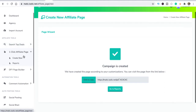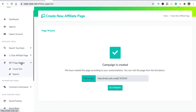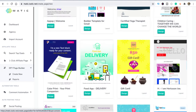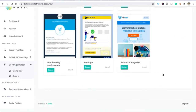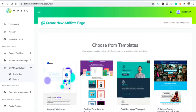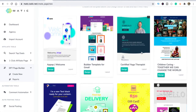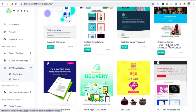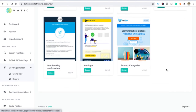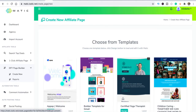So this is the affiliate page, and then you have a done for you page builder, which is very, very similar. It just gives you some done for you options. Now, as you saw, I'm looking for 100 options here because it told me that there was 100 templates. And I can only see 16, 19. So where are my other templates? It definitely said 100.